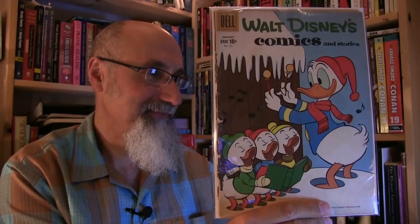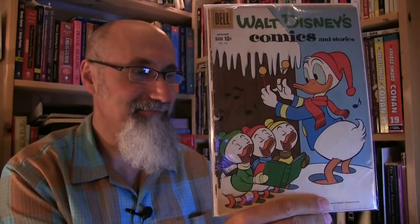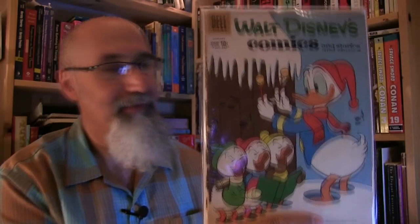Walt Disney Comics and Stories, 232. Must have been Christmas time. 1960. Cost 99 cents and is graded 1.5. Cover is detached, 5-inch spine split. Is the cover detached? Yeah, the cover looks like it's detached. You can tell if you just go like that, you won't be able to see it through reflection, but you can do it. So we won't bother pulling it out.